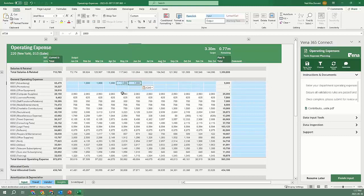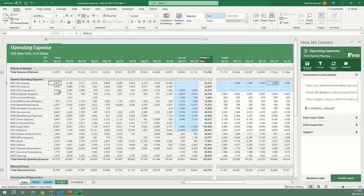But we take it a step further. Suppose that Frank, while he's working on his budget, is thinking, I've got to fill in this advertising number for January, but I wonder what happened last year. Frank doesn't have to log into GP or Business Central or NAV. He doesn't have to call finance. Frank can very easily go back and say, there's the actual number from last year. By using the Vena connector, this is what allows Vena and Excel to talk to each other.